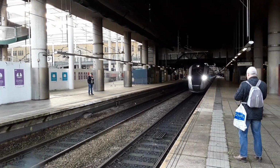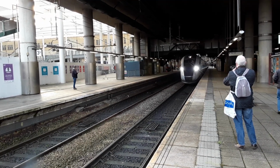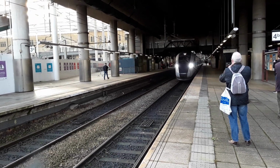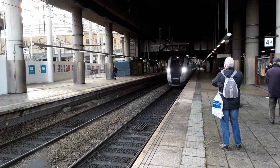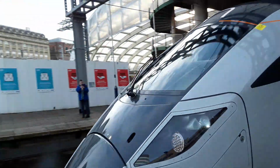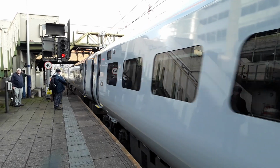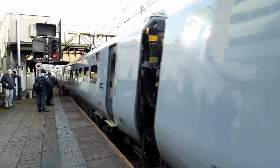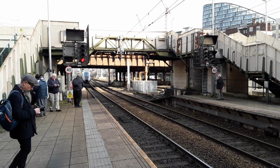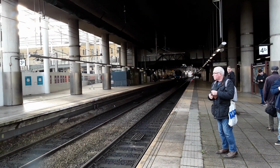As I'm ready to depart now, it's going to be the 1302 Transpennine Express service to Newcastle. Fantastic, from 802 to 68. They're doing a bound turn. There's a 68 set just purring away down there. Absolutely gorgeous.